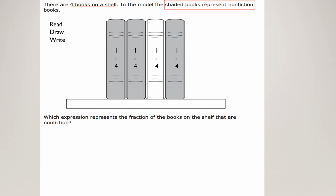Now, going back to my problem, the shaded books represent nonfiction. So I'm actually going to indicate which ones are shaded. And I have this one, and that one. Make sure not to count the unshaded because it wants nonfiction, which is shaded. So I'm going to go ahead and take what I have from my picture. That's the draw part. And I'm going to go ahead and start writing.